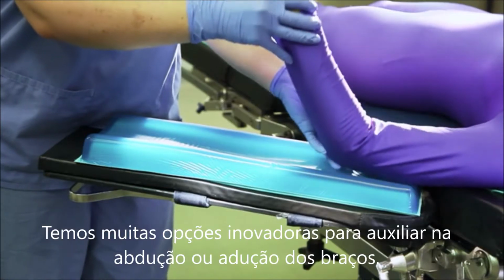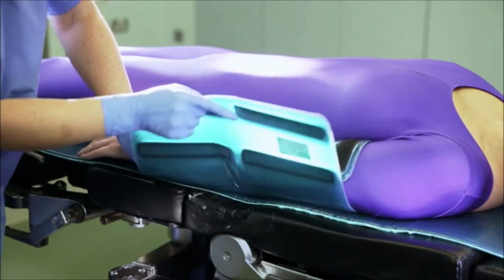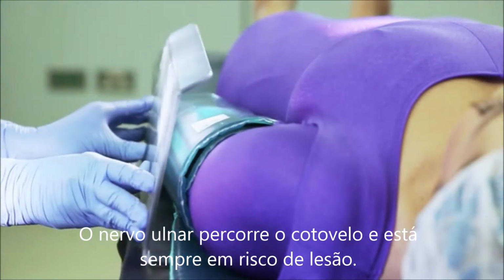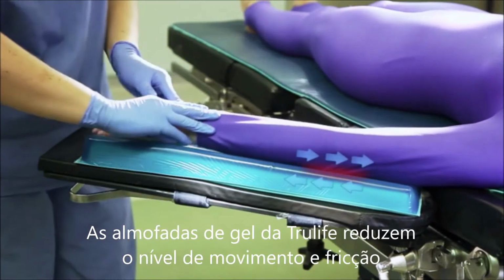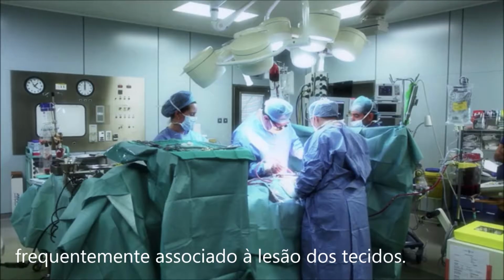We have many innovative options to assist in the abduction or adduction of the arms. The ulnar nerve runs superficially to the elbow and is always at risk of being damaged. Trulife silicone gel pads reduce the level of shear and friction often associated with tissue damage.